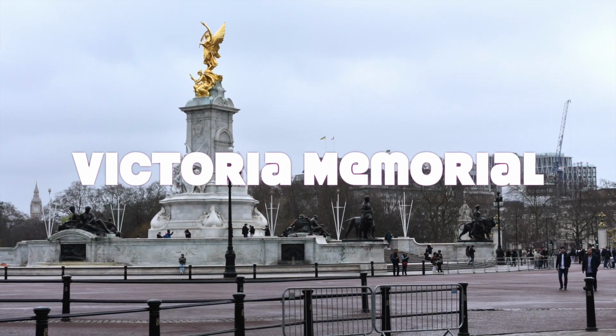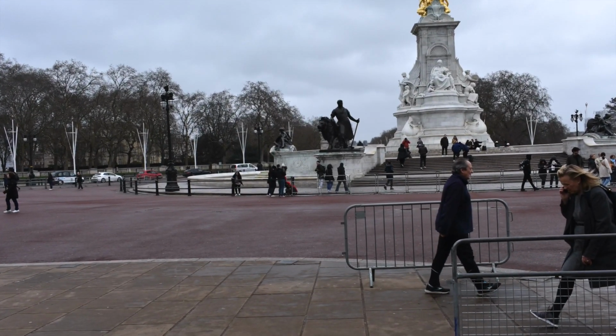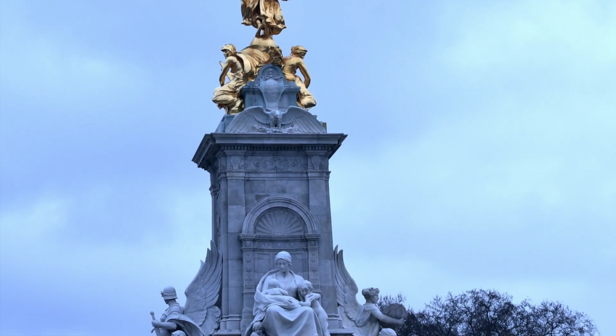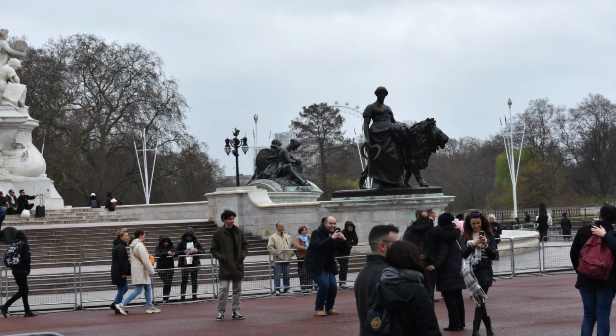The Victoria Memorial is right in front of Buckingham Palace. And again, it was pretty empty, so we were able to walk around and take a lot of pictures of this beautiful fountain. It is really nice.